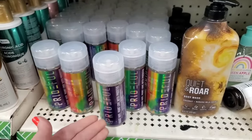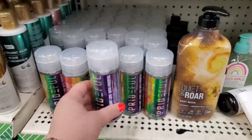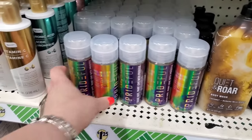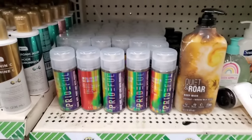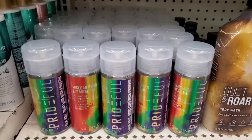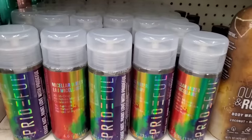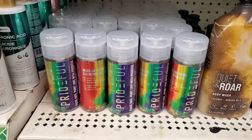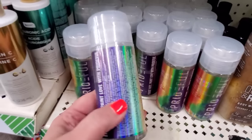This is amazing. Once this micellar water is empty, you can refill it because it's a screw top, and you could even put nail polish remover in here. So many different things. This is absolutely fabulous. Or even moisturizing lotion. This looks like a really great product and really amazing packaging. Just for $1.25, a great, great buy. Guess what, guys?